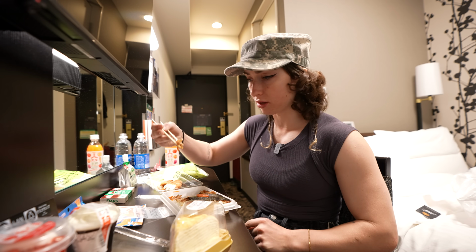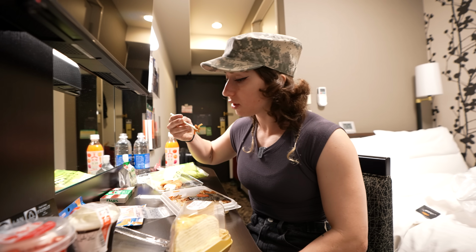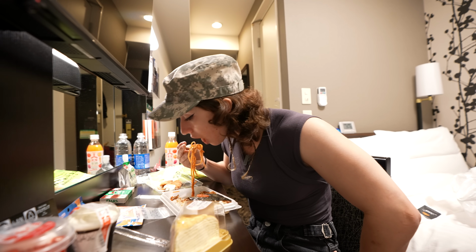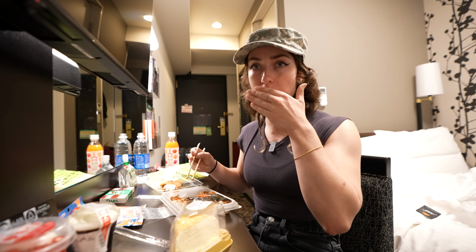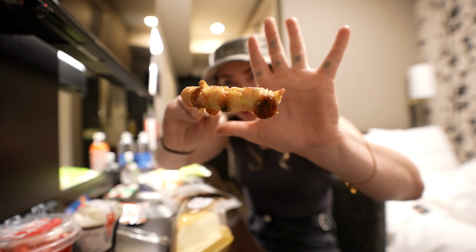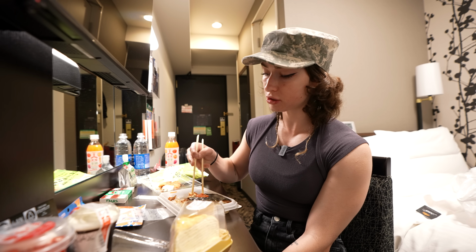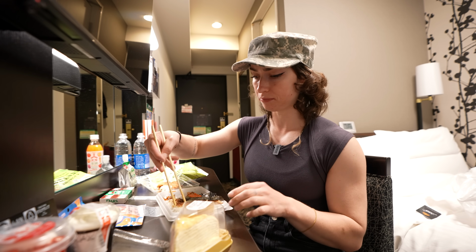This like teeny tiny separate container for whatever these little noodly things are. Everybody's Japanese favorite. Spaghetti. And of course, the mystery tube. It's definitely some sort of seafood. Maybe a octopus? I don't know how I'm supposed to eat this.